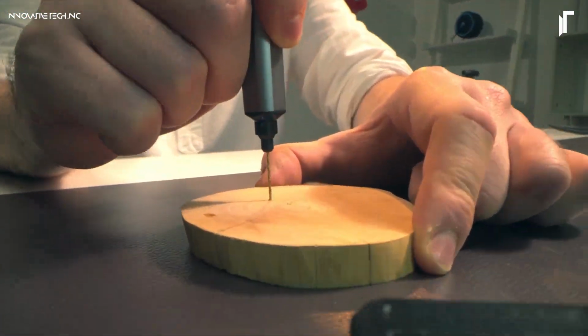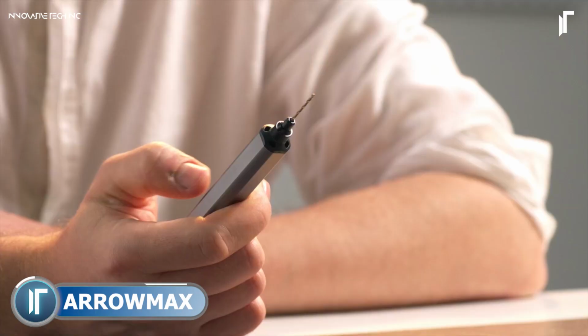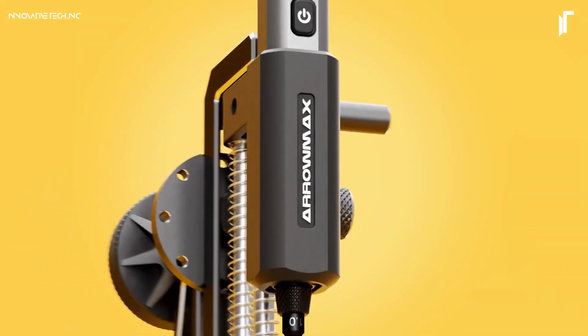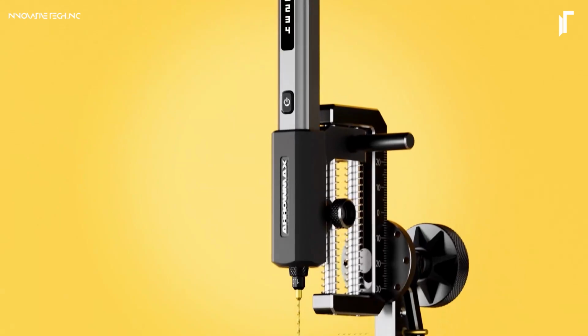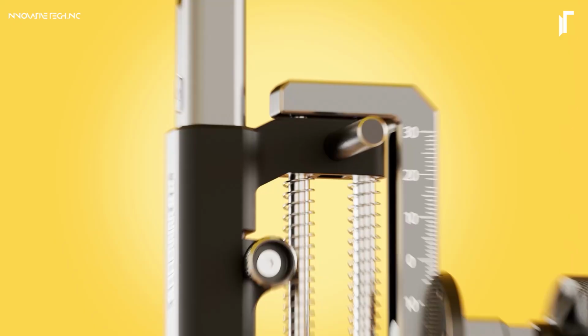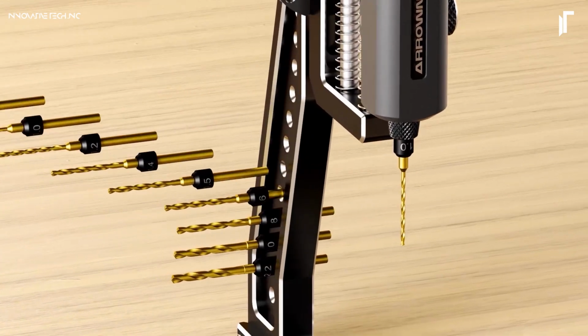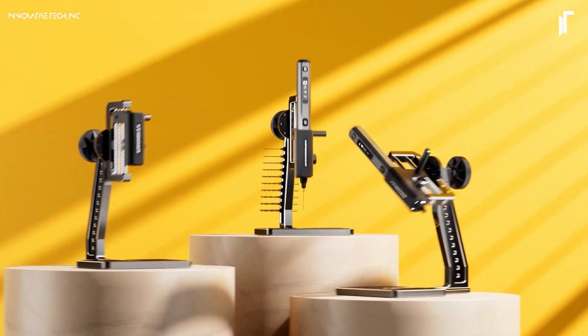The ARROWMAX 4-speed mini electric drill blends compact efficiency with cutting-edge precision, making it a standout choice for intricate craftsmanship. With its adjustable 4-speed motor that ranges from 400 to 700 RPM, this drill adapts seamlessly to different materials, giving users the finesse needed for delicate projects like jewelry making or detailed woodworking.